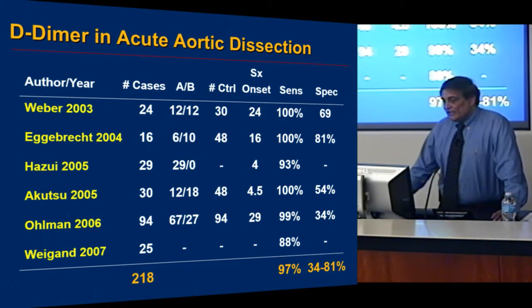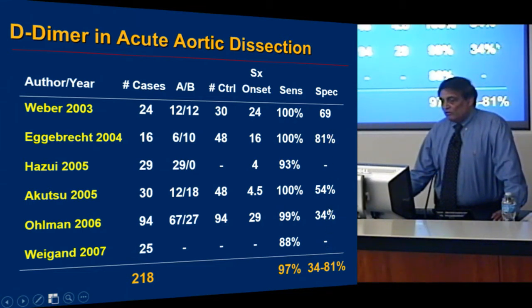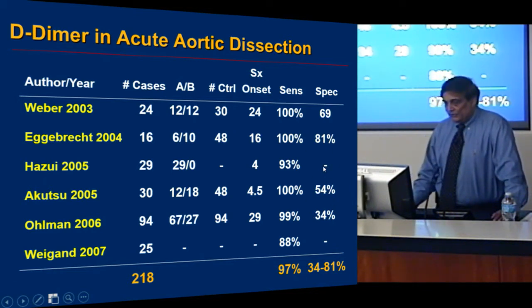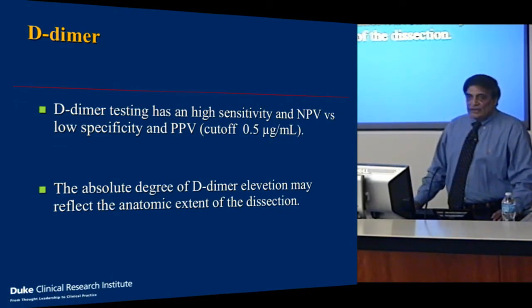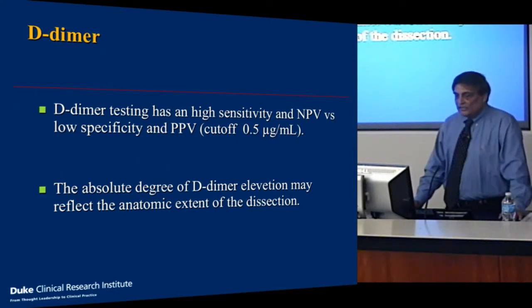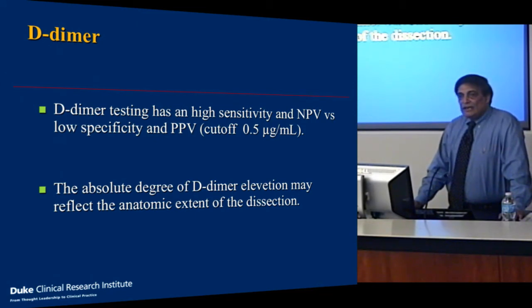This is a summary of all studies and it shows the same thing: 97% sensitivity, specificity is extremely low, varying from 34% to 81%, around 50 or so percent. So D-dimer testing has a high sensitivity and negative predictive value, but low specificity and positive predictive value when we use a cutoff which we normally use as 0.5 microgram per ml. And the absolute degree of D-dimer elevation may reflect the anatomic extent of the dissection. So the higher the value, the more extensive is the dissection.